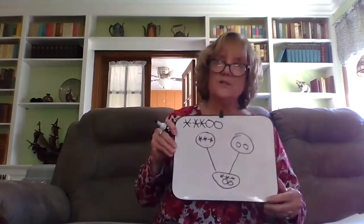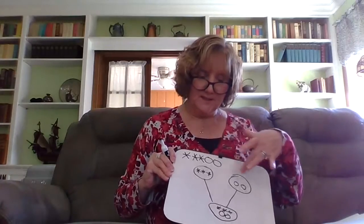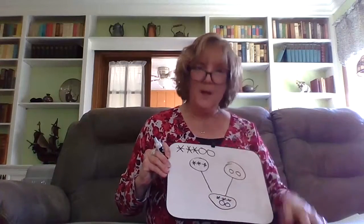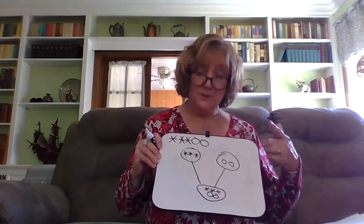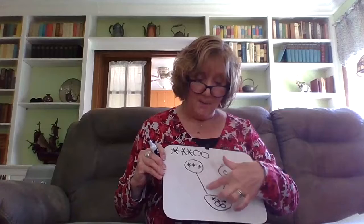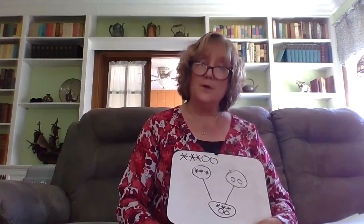See? So it's just a different way of organizing our objects into the sets and the whole. But it's really important to start thinking in using those vocabulary words: parts, part, and whole. And this is called a number bond. When you bond something together, that means they go together and they're attached. So this is called a number bond.